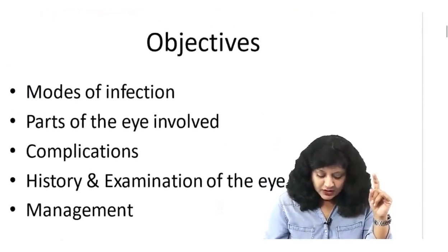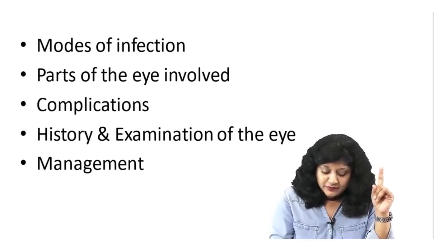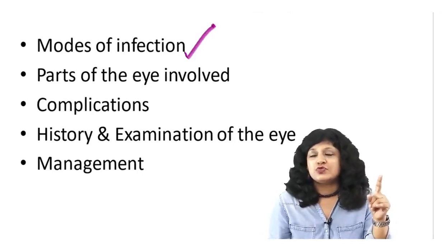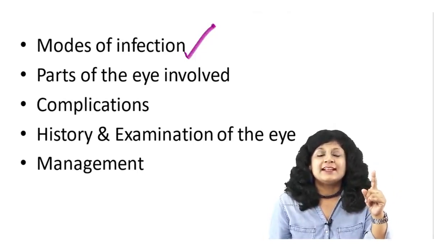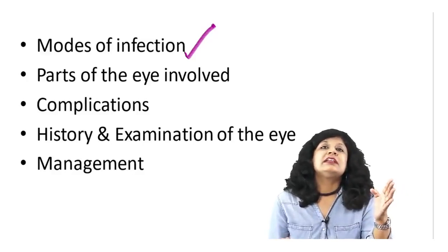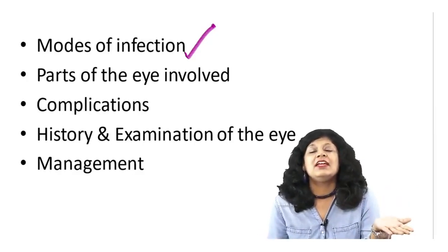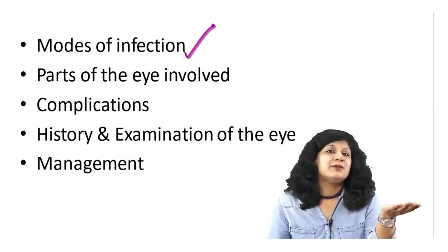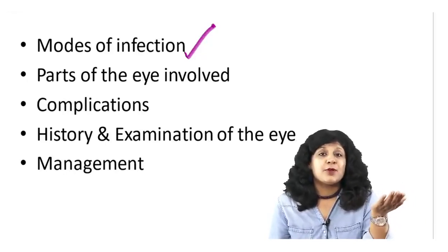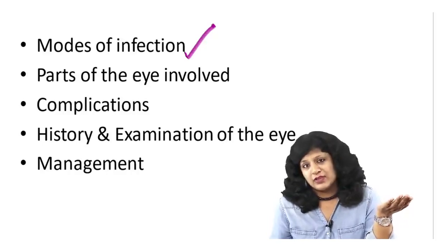Now, what will be our main objectives here? The first important thing in which we are interested is the different modes of infection. We are starting from primordial care, then primary, secondary, tertiary. Don't send the patient where we can only do tertiary care. That is a very important aspect. 10% of the questions in every subject will be from public health, so I'm trying to deal with the public health of ophthalmology also.